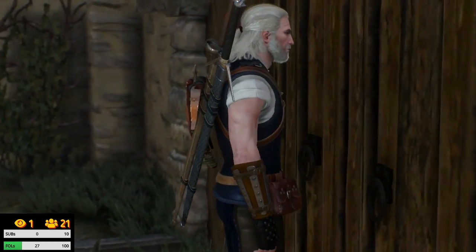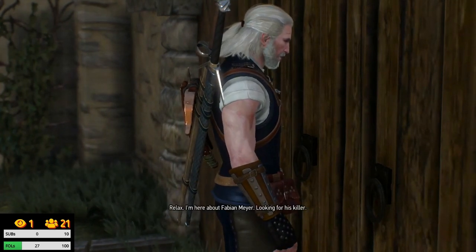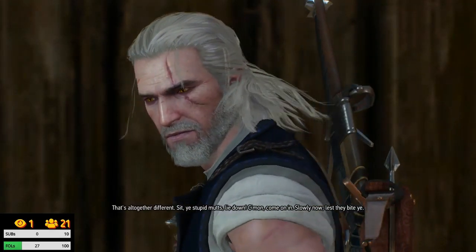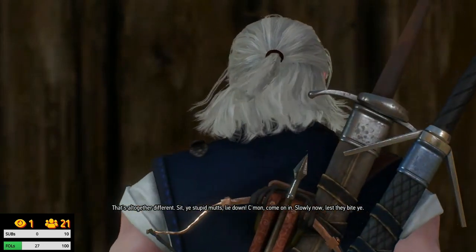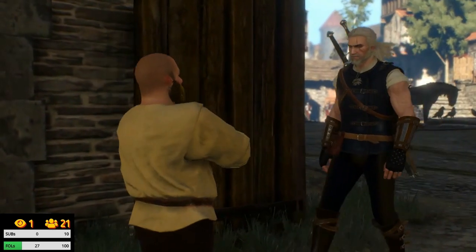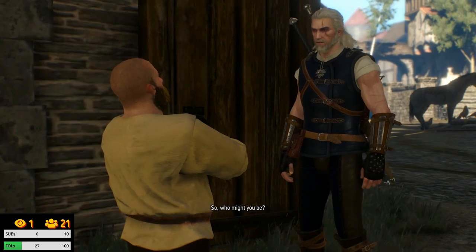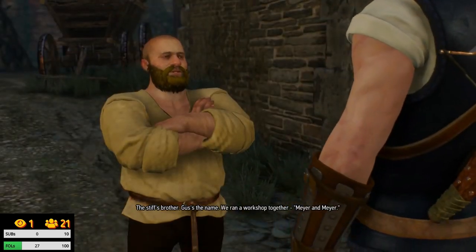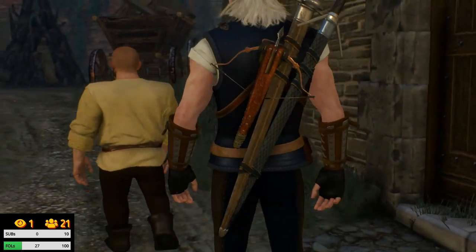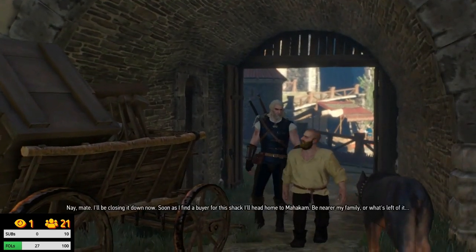Anyone home? Begone, and I'll set me hounds on you. Molly, Striga, come! Relax, I'm here about Fabian Meyer, looking for his killer. That's altogether different. Sit, you stupid mutts, lie down! So who might you be? The Stiff's brother. Gus is the name. We ran a workshop together. Meyer and Meyer. What'll it be now? Just Meyer? Good grief, what the heck is that?